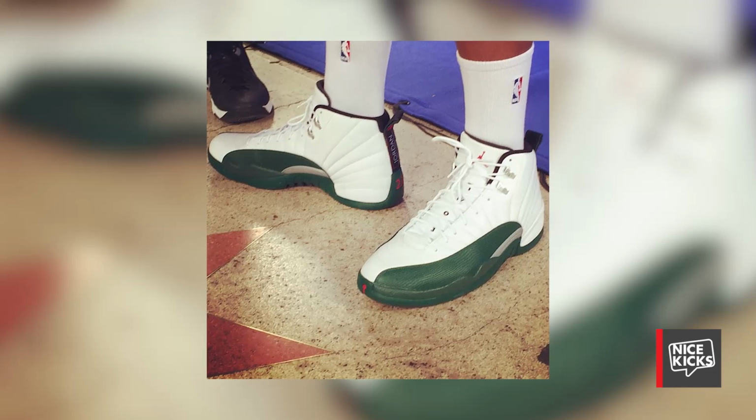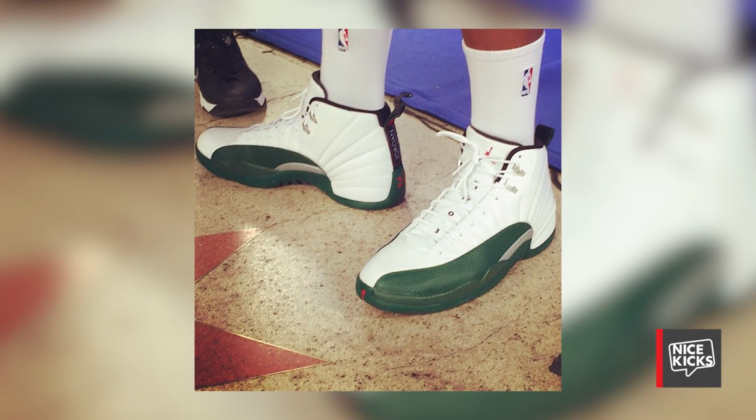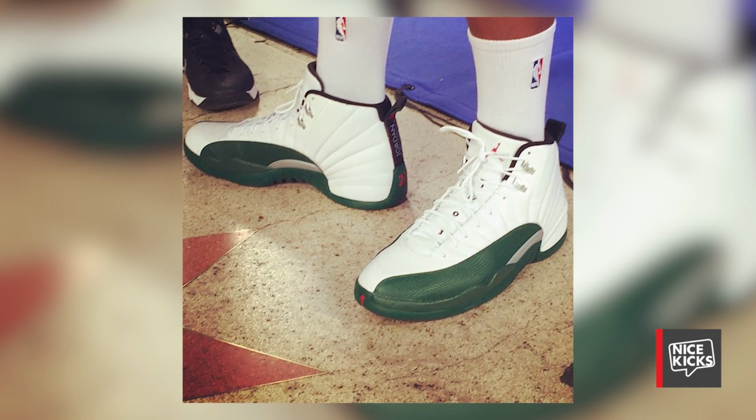One other player that I've missed out on over the years that I've been trying to get is DeMarcus Cousins. And he knows it. We saw him in preseason, and we laughed about it, but I'm definitely going to try to get his shoes this year. And another player that I'm on the lookout for is Jabari Parker after I saw his custom 12s. Those things are fire. I need to put those in my Jordan collection.